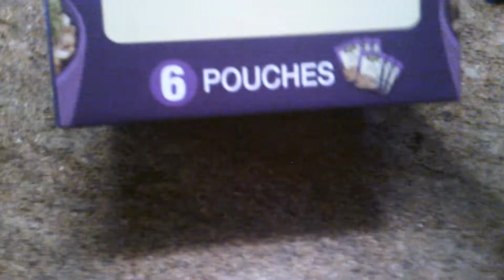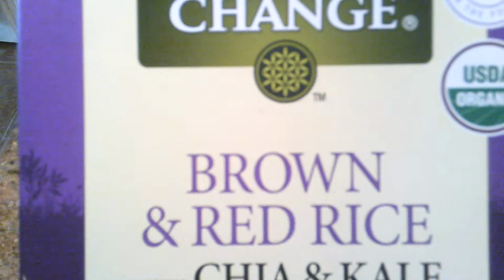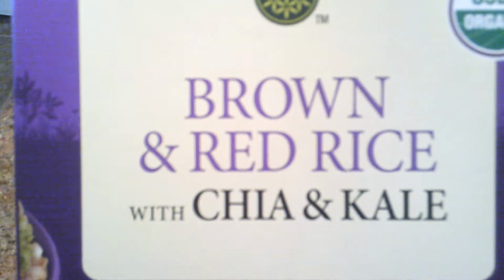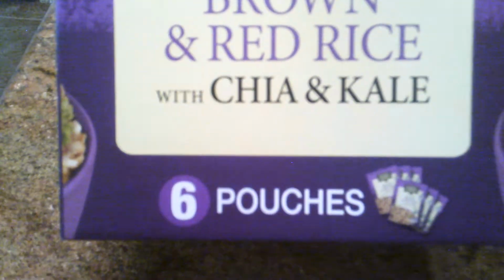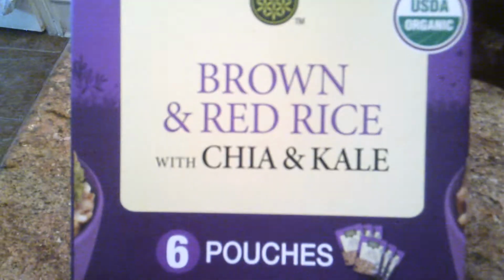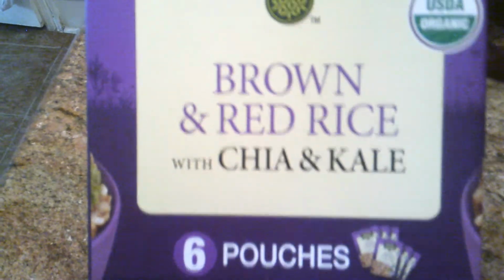I also like buying the Seeds of Change rice products, but this time I got the brown and red rice with chia and kale. I've never tried this one before, and it also was on sale. There's 6 pouches in there. It is organic, and I believe the price for this was $6.99 or $7.99.